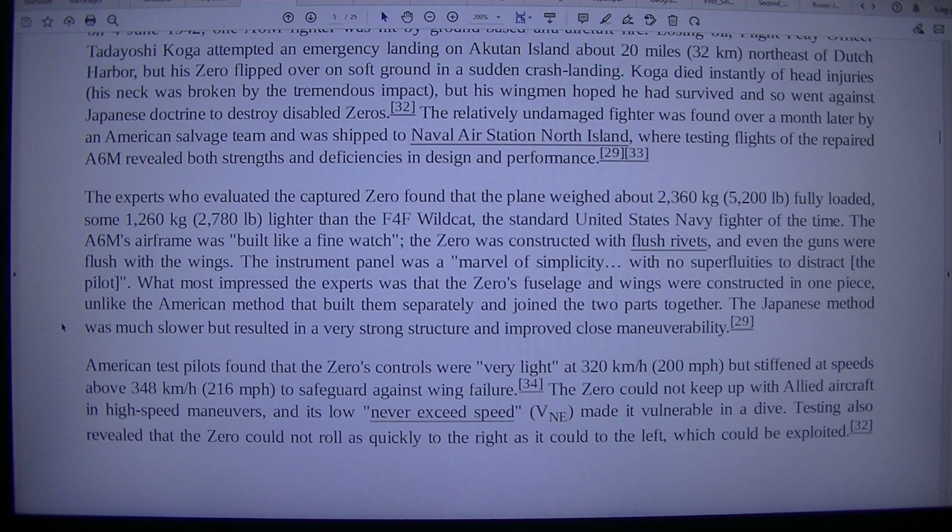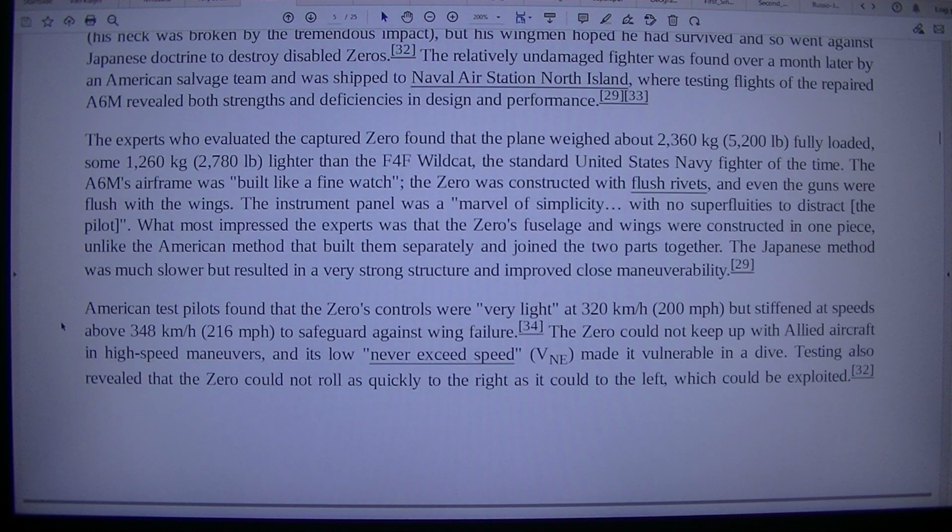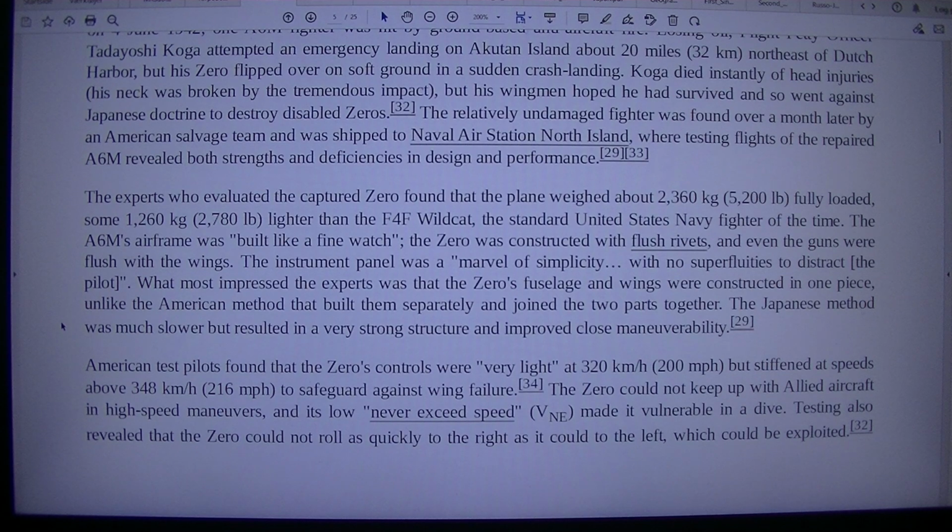American test pilots found that the Zero's controls were very light at 320 km/h (200 mph), but stiffened at speeds above 348 km/h (216 mph), to safeguard against wing failure.